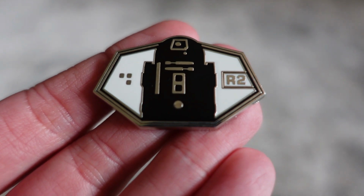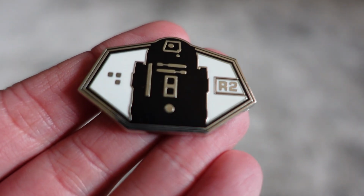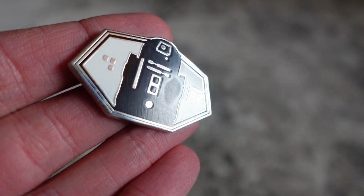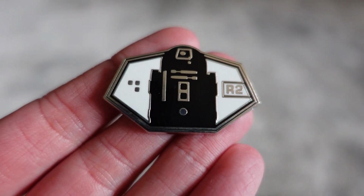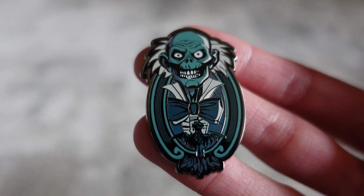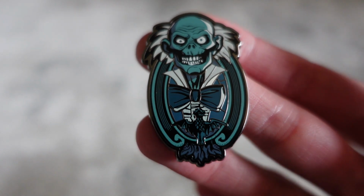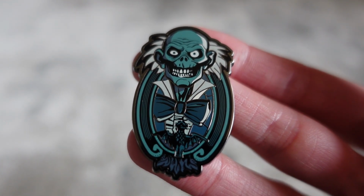All right, next up, this was a pretty cool trade off of a cast lanyard. So it's R2. It has a small flaw. If you see, I can shine it in the light there, but you can't notice it obviously when you're just looking straight at it. So I think I'll add that to our board. This was a really good trade. I don't know who this is, but I know it's Haunted Mansion, which is popular. So yeah, he will be going in my traders.